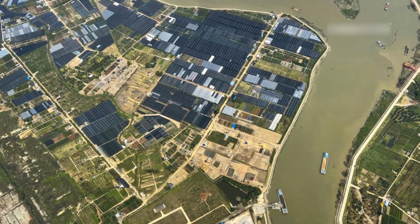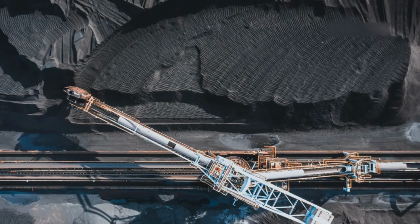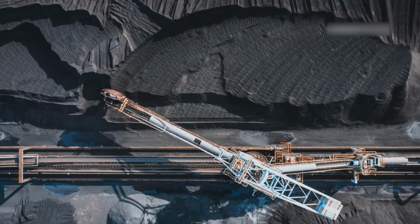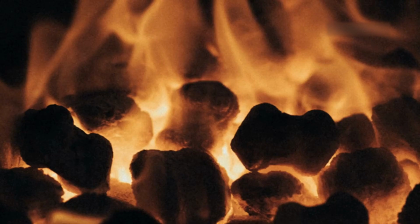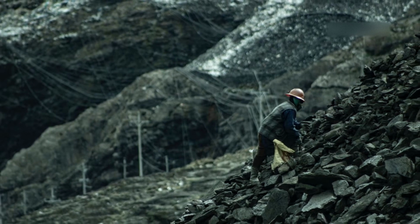Our final principle is perhaps the most fundamental of all: renewable rather than depleting. For much of human history, our progress has been fueled by depleting resources, things we can only use once, like coal, oil, and natural gas, and minerals that we mine from the earth. These resources are finite. Once they're gone, they're gone, and using them has significant environmental consequences.